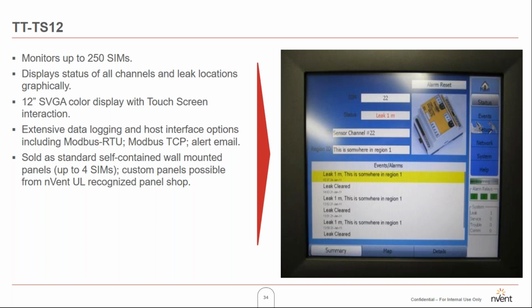It comes with a 12-inch touchscreen interactive display with all system parameters, extensive data logging up to 5,000 events, and a third-party interface on Modbus RTU and TCP. It has also got inbuilt email options, etc., in case remote notification of a leak needs to be done. You can customize this panel in different ways. It comes in a standalone mode, and it can come with built-in SIM modules as well. It's a UL listed control panel having all necessary approvals.